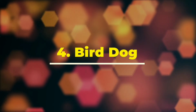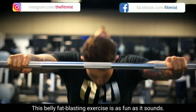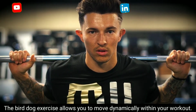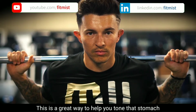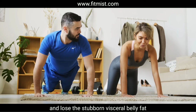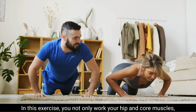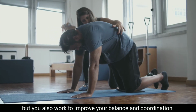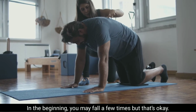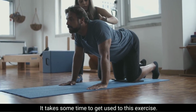Number 4. Bird dog. This belly fat blasting exercise is as fun as it sounds. The bird dog exercise allows you to move dynamically within your workout. This is a great way to help you tone that stomach and lose the stubborn visceral belly fat. In this exercise, you not only work your hip and core muscles, but you also work to improve your balance and coordination. In the beginning, you may fall a few times, but that's okay. It takes some time to get used to this exercise.